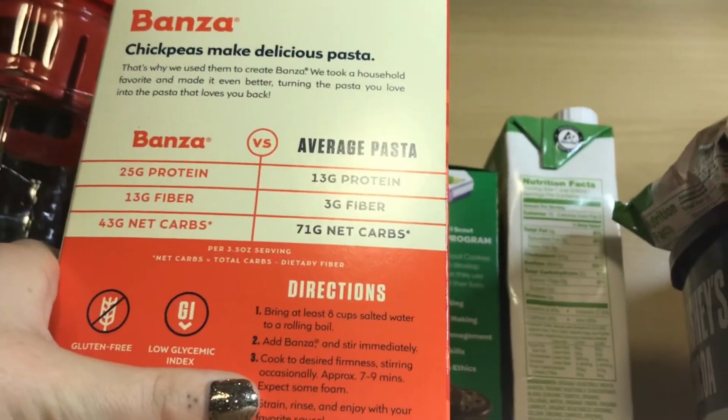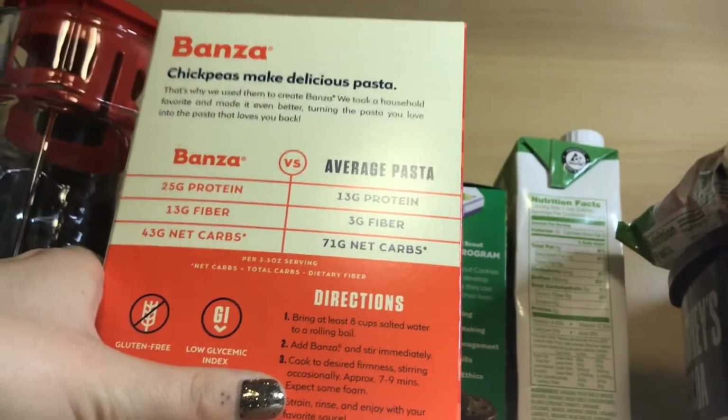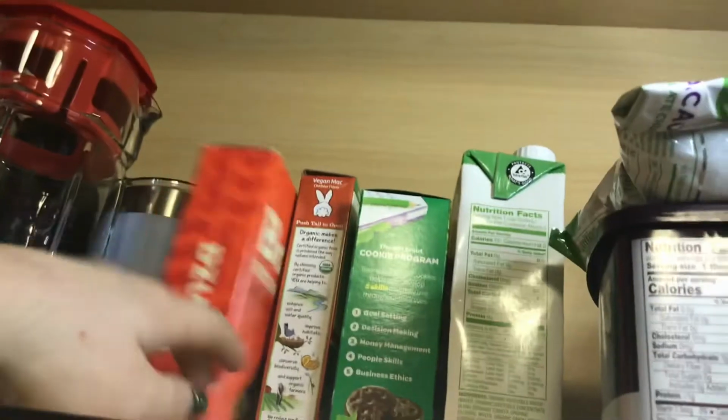So as you guys can see, a lot more fiber, a lot more protein, a lot less carbs. Can't be mad at that at all. So that is a staple in my home for sure.